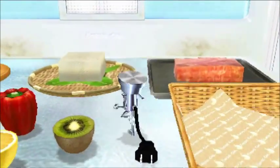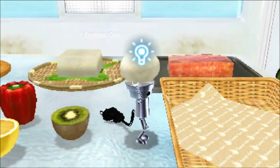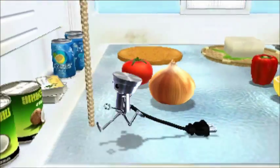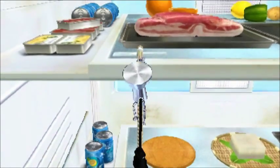Okay, so now that they're all back in their original spots, it looks like my batteries, my watts, are getting really low. Wow, that fast, too. We got an egg. Okay, let's go up this rope. Wow, going up the rope really exhausts your watts a lot.